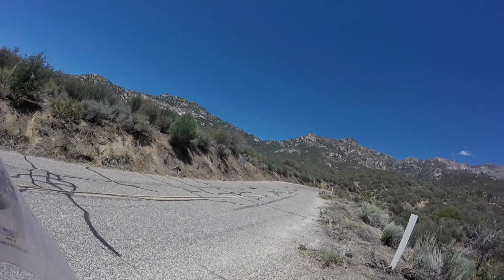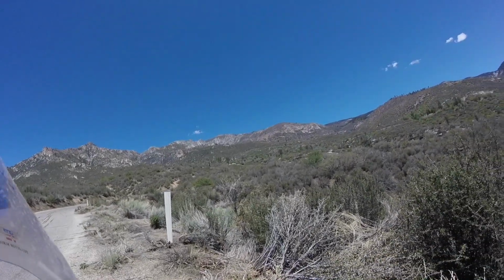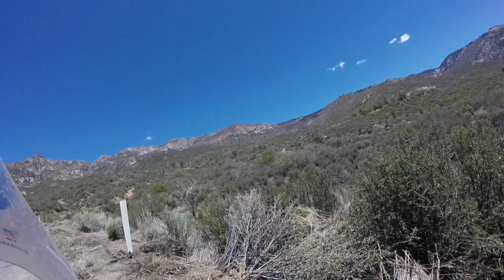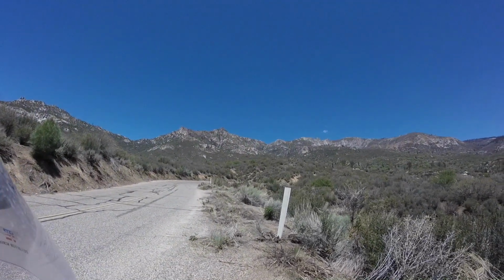That's as far as I can go. Anyway, just wanted to stop and show you this. The pass is up off to the right. We just passed 5,000 feet and the pass is 9,000, I think, 800. I'm not positive.